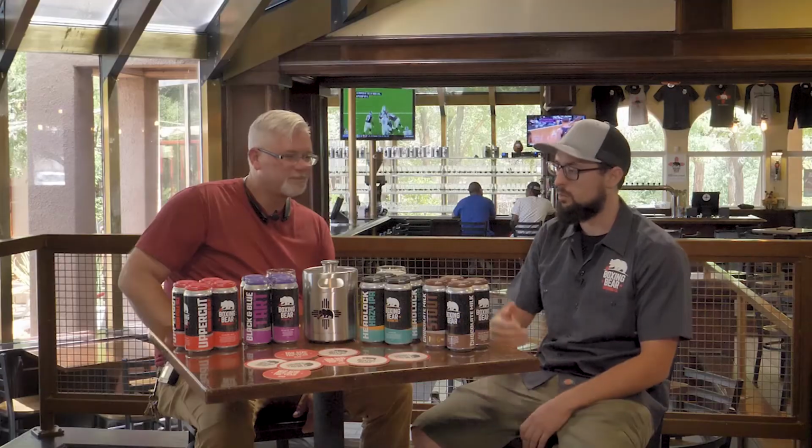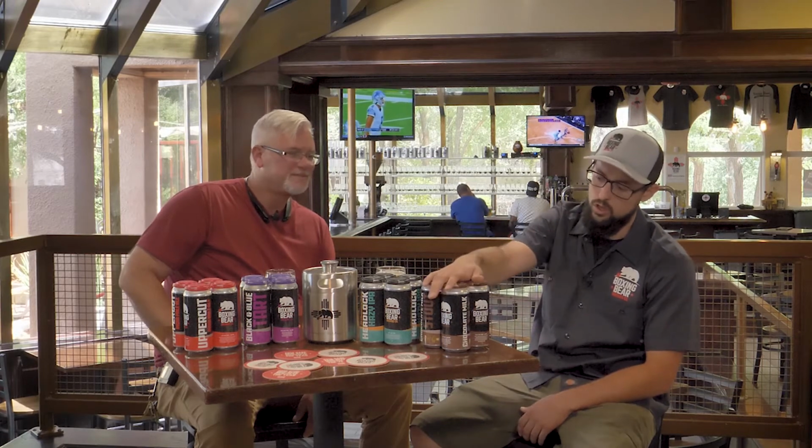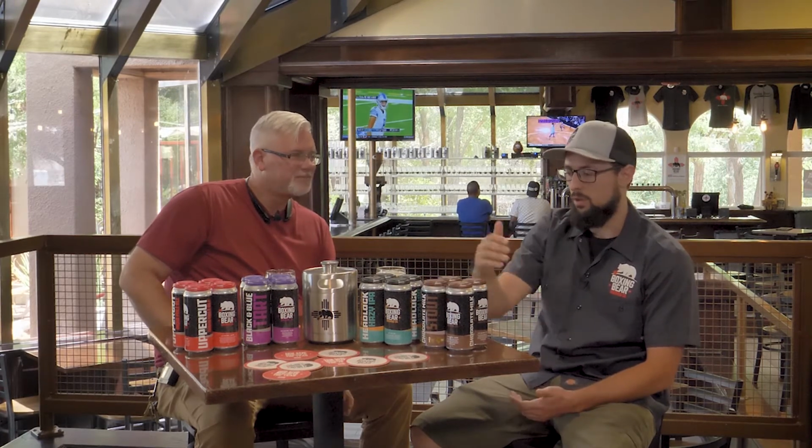Couple other house staples are Black and Blue Tart, which is a wheat-based beer with blackberries and blueberries, and, of course, our award-winning chocolate milk stout. This beer really put us on the map back in 2016, and it's just a phenomenal stout.